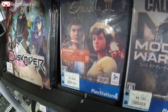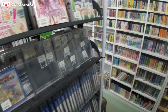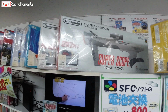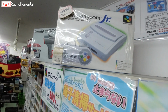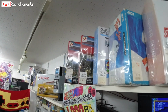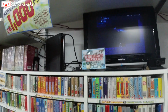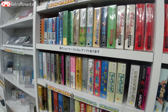And here's definitely a good game for PS4. Shenmue 3 is out now. Would love to play that game, but I still have number 2 that I never played. So gotta get on that. And if we go back to the retro stuff, we got some SNES accessories here, and Super Famicom Junior even. It's pretty cool. Super Scope boxed, and Lethal Enforcers behind there. The Konami light gun plus game. Pretty cool at the time, good graphics, but maybe not so much nowadays.